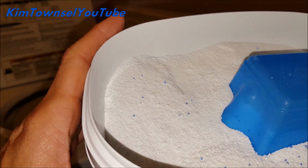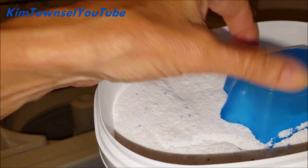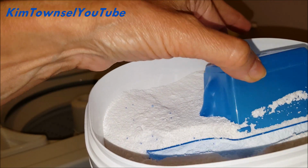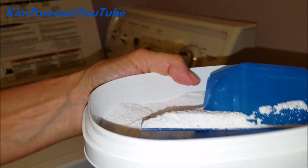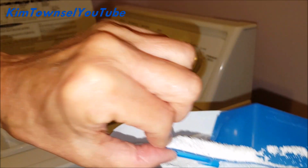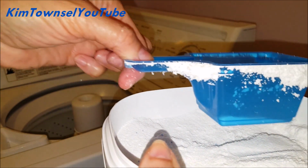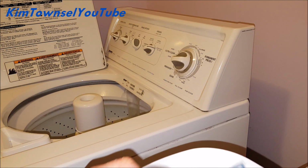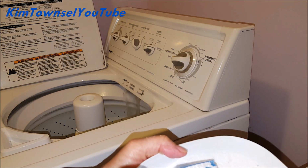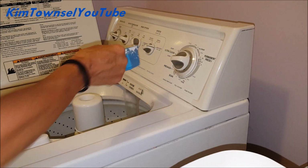It has no odor. It does not have a bleachy type scent or any kind of scent at all. Ooh, the scoop is bigger than I thought it would be. And since my towels are pretty stained, I'm going to add 2 scoops of the OxiClean. Look at that. It's a little packed in there. This scoop is not really effective for this size container.